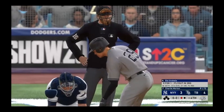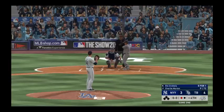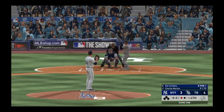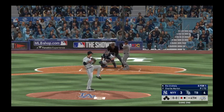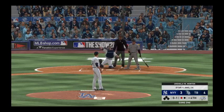Now striding forward, Gio Urshela. He's 0-for-1 thus far. First delivery to him on the way, and he gets ahead here with the fastball, strike one.